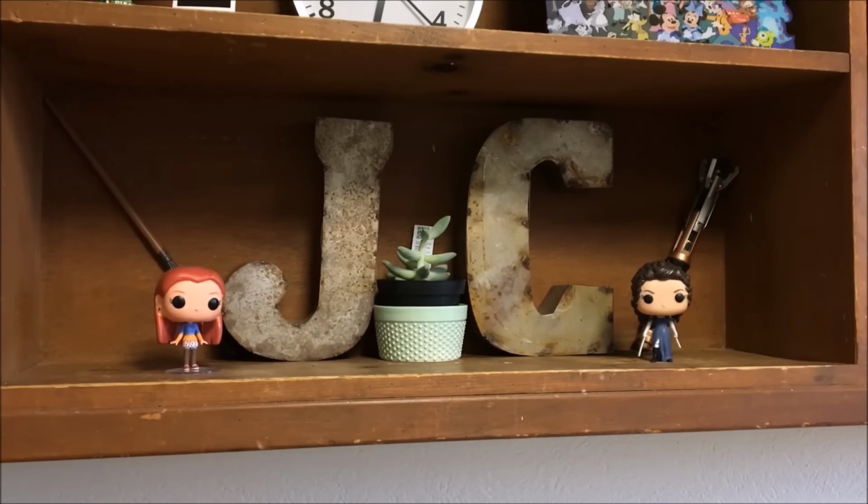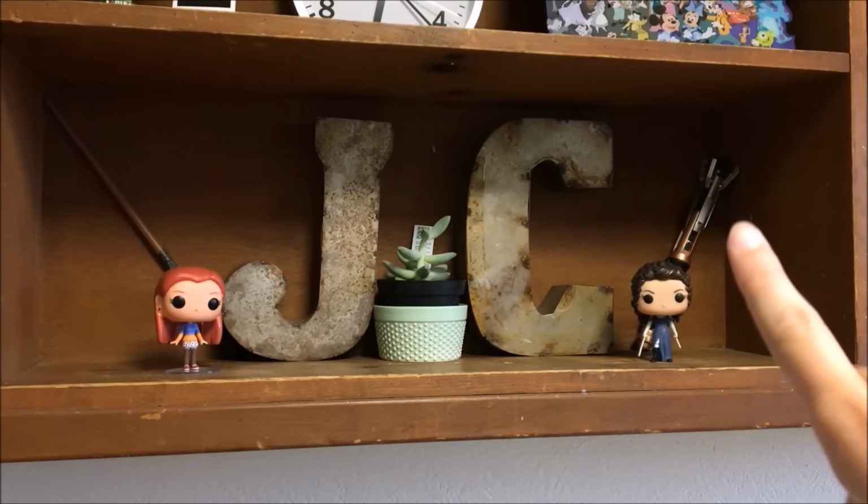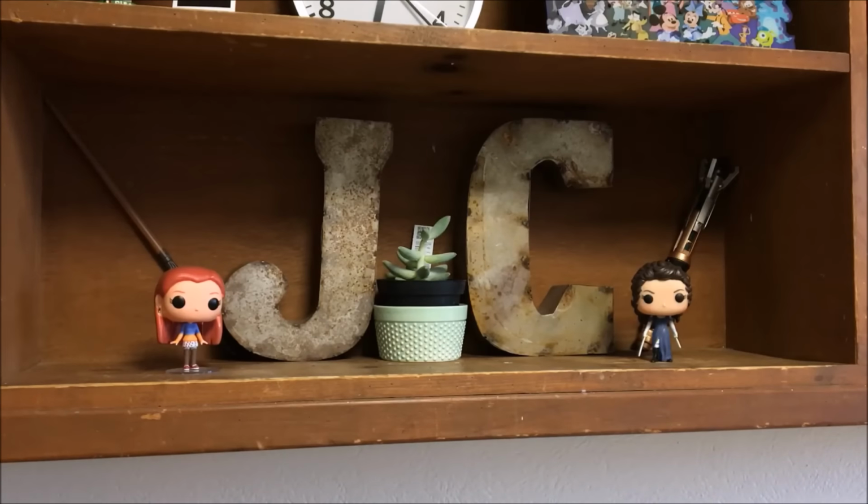And then on either side, we have a little bit of something that we feel represents us. So on Janelle's side, there is a wand as well as Willow from Buffy the Vampire Slayer. And on my side, we have a sonic screwdriver and Elizabeth Bennet. And that is the version from Pride and Prejudice and Zombies, but really I'll take either one. And this is the Janelle and Cece shelf.